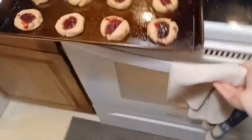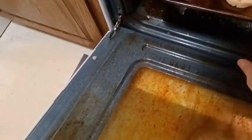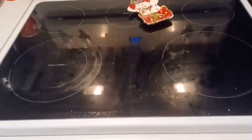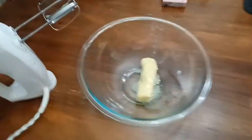There we go. Okay, so I messed up and I put wax paper on it. Look, that's what's on your cookies. I accidentally put wax paper on the pans instead of parchment paper, so we're retrying it with some grease pans here. Oops. Alright, so now I'm making my buttercream frosting for our sugar cookies.